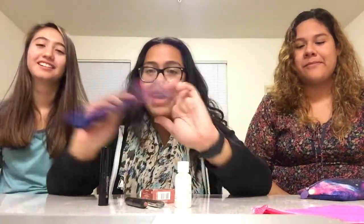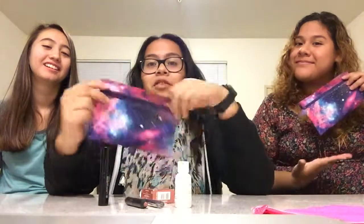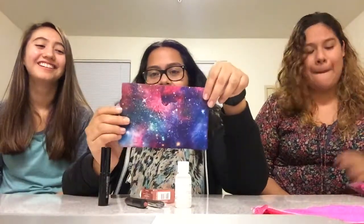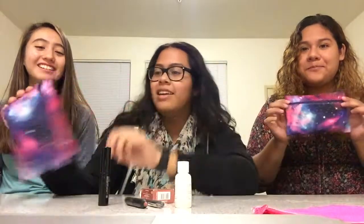Woo! Yay! So, Ipsy Bag is a bag you get for $10 that comes with 5 different makeup products, and we're gonna review them right here, right now. Cool. Yeah. So, this month's bag looks like this. It's the little galaxy space thing. It's cute, it's cute.